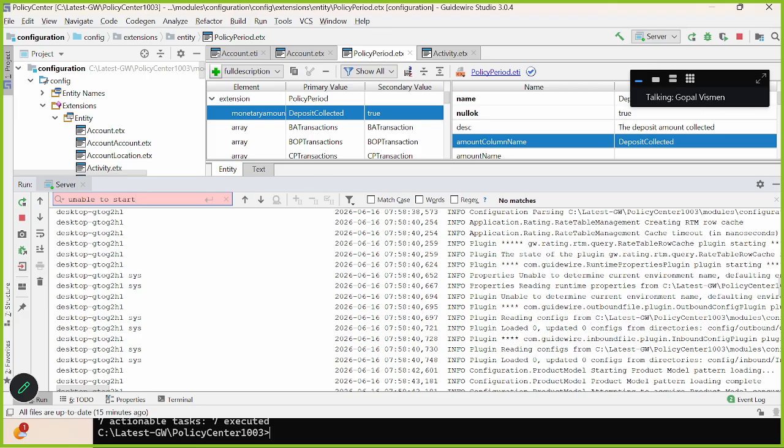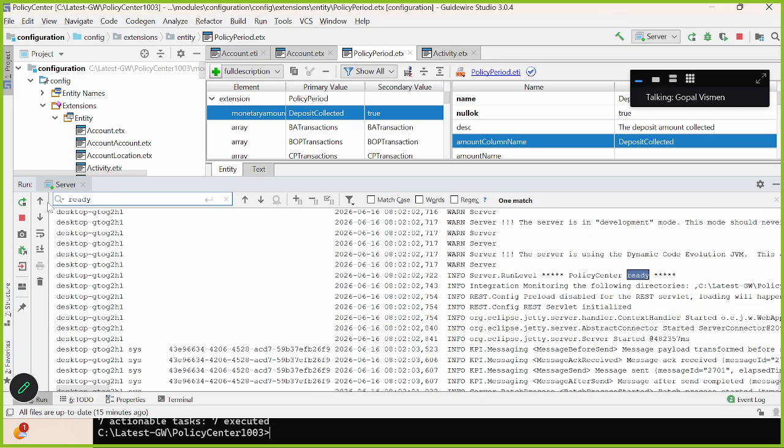Okay, so you are not able to see the PolicyCenter application. If some issue is there in the server, your application is not going to launch. If everything is good, just search for "ready". Okay, so you see the PolicyCenter is ready. You will get this message. This is the blind spot, so mark you can remember.